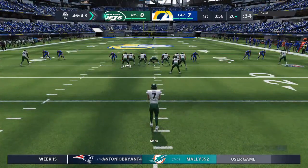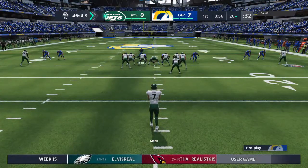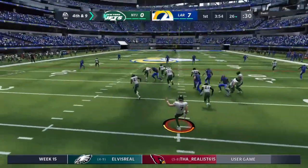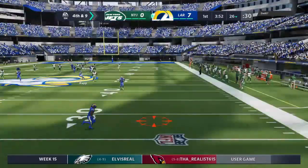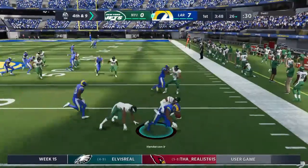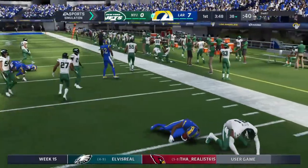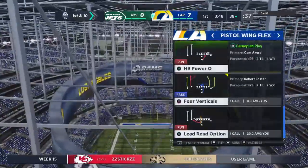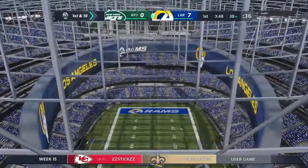Here's Braden Mann now as he'll punt it away for the 2nd time. 44 on his first punt, and this is a good kick as well. And taken right on the 30. 8 yards on the return following a punt of 41. And the Rams are going offense here with a 1st and 10.